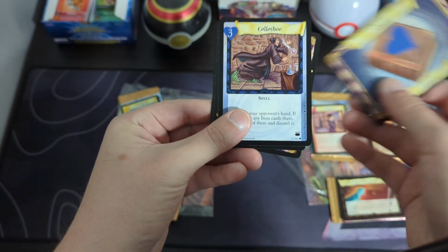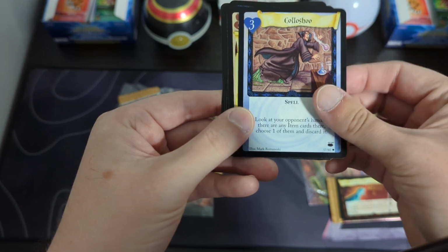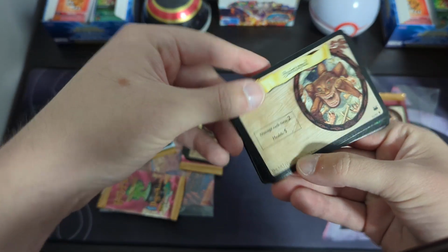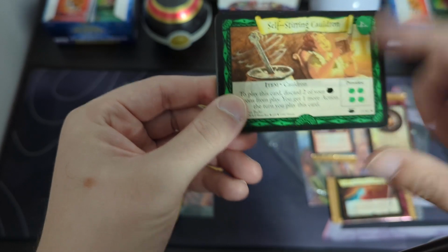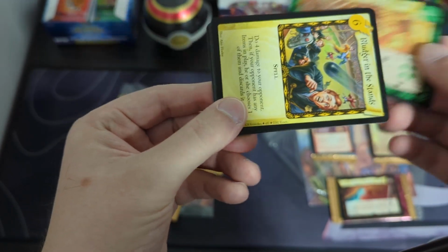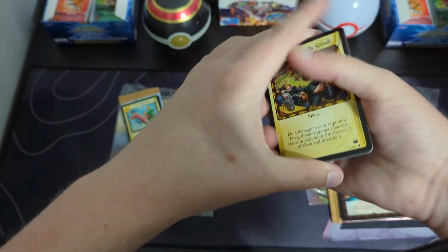Quidditch Lesson, Charms Lesson. Call a Shoe, I do not, I think that is new to me. Quintuped, I do have that. That's freaky looking. Self-Stirring Cauldron is new to me. Nice art there. Self-Stirring provides 4 potion power, I guess. But yeah, there you go. Bludger in this, yeah, cool.